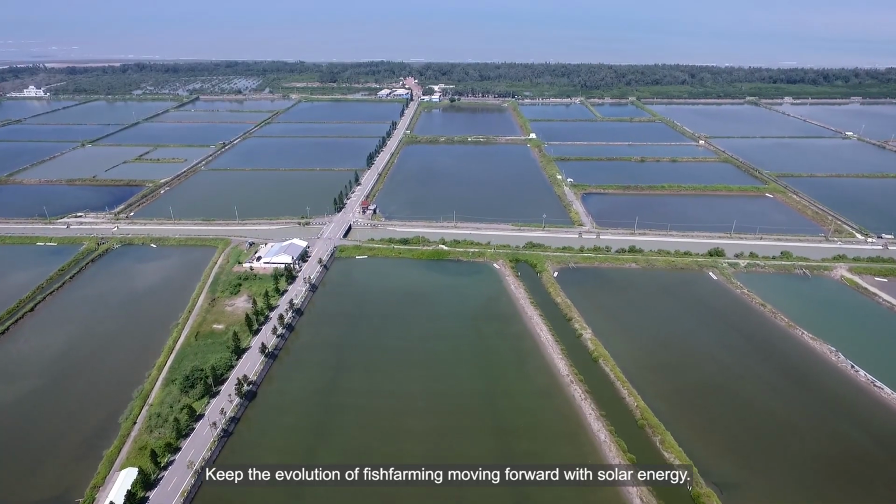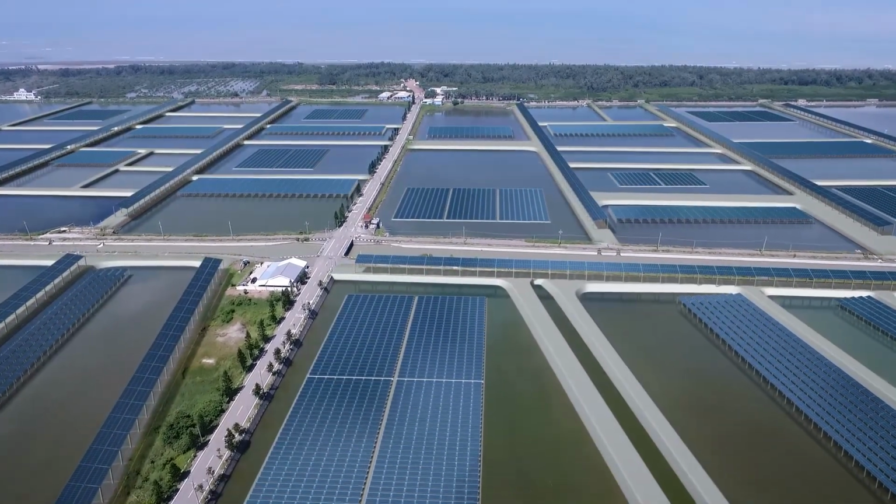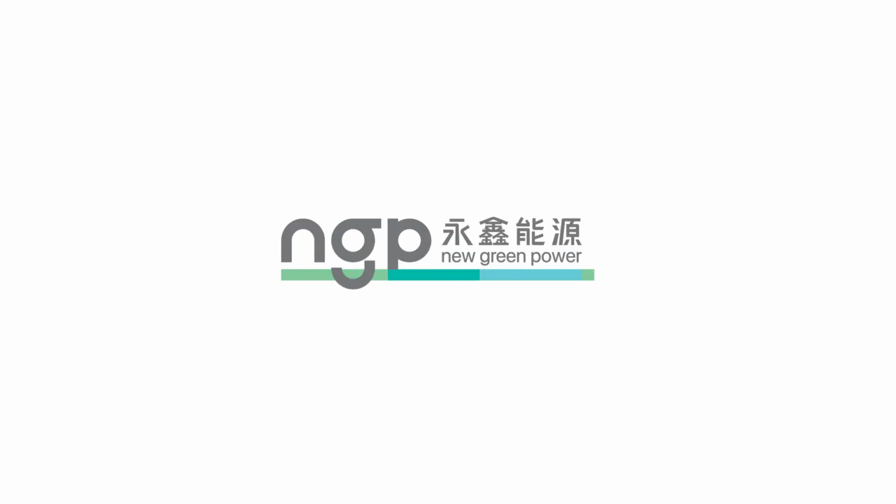Keep the evolution of fish farming moving forward with solar energy. A greener and brighter future with new green power.